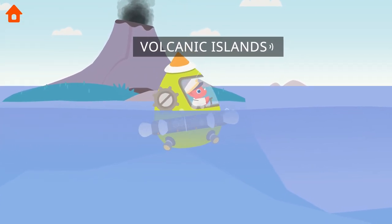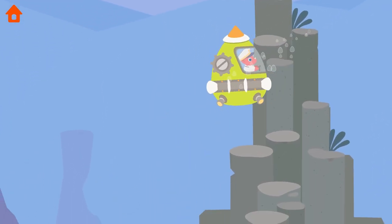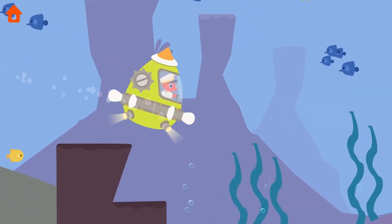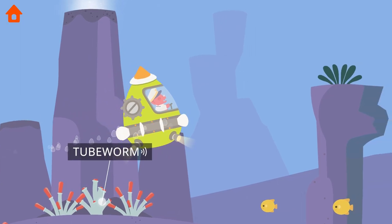Volcanic islands. Volcanic islands are made up of volcanic pyroclastic, fragments of rock from a volcano. The pyroclastic has become land on the sea, forming a volcanic island.